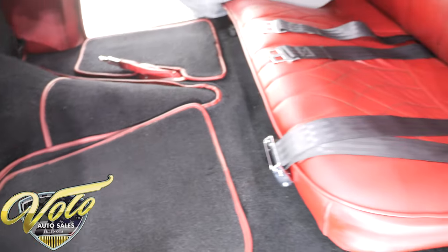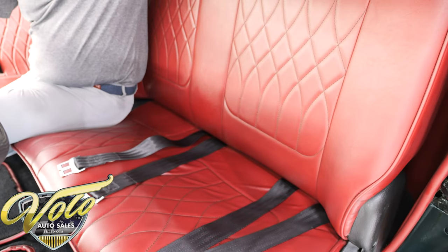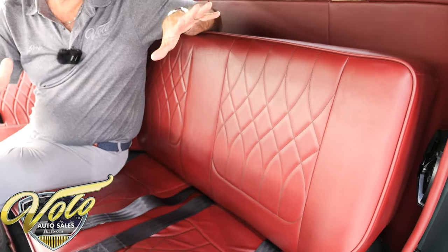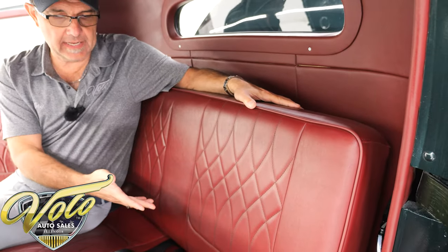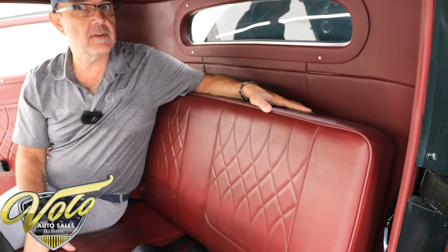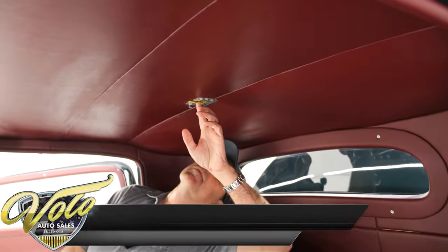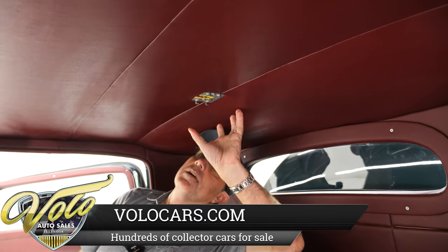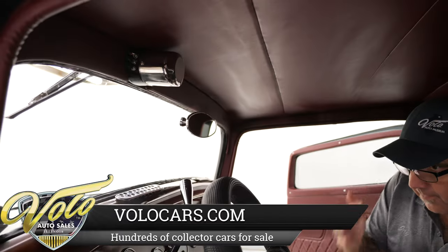So the whole inside of the car is upholstered, and they did a nice job. It's not falling down, the corners aren't curling up, and they have this nice stitching on the seats and door panels, seat belts. The seat's very comfortable. It looks like there's wire here for an interior light, but obviously there's no light. So that's a little detail you'll have to finish.